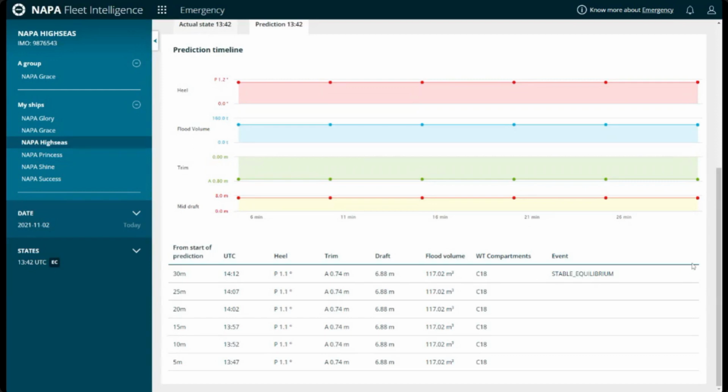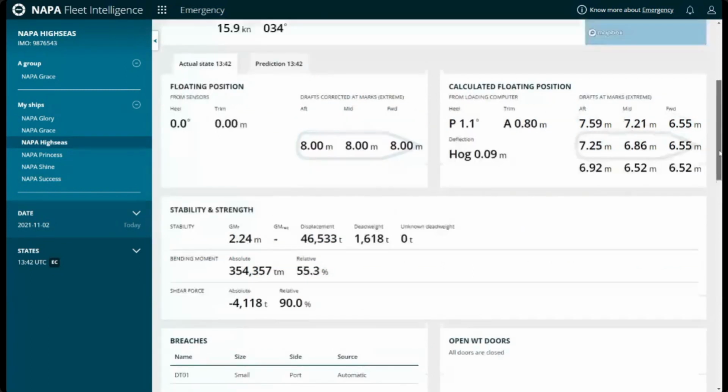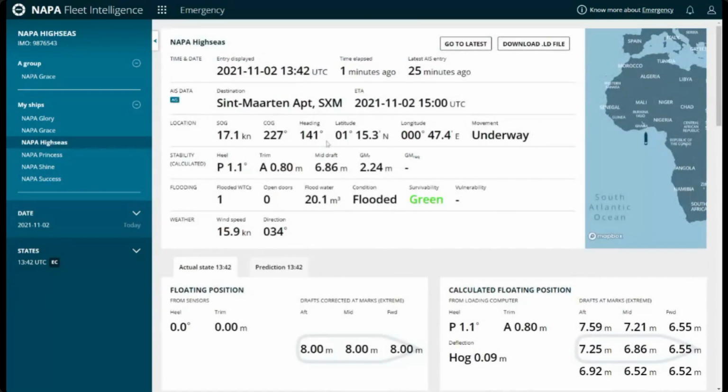In this case, it's a very minimal flooding, and as you can see there is practically no progressive flooding happening. We can see that the breach has been estimated as small on the port side, and it's automatically deducted based on the flooding information. Of course, none of us wishes to be in a flooding emergency. But in case of flooding emergency, it is vital that the information is transparent. It's visible to the shore personnel providing assistance for the ship.